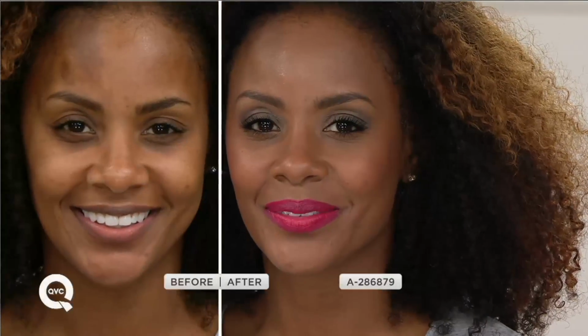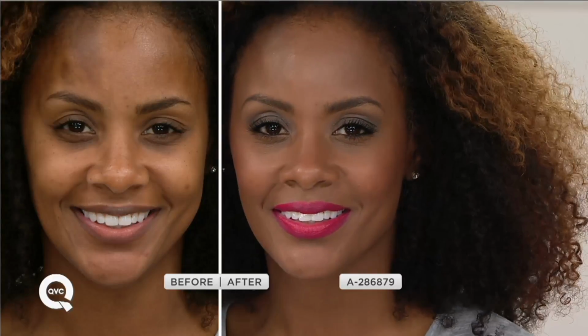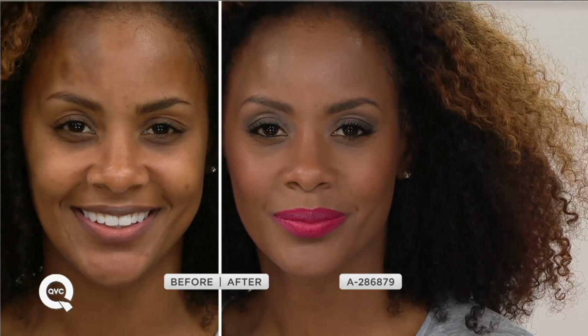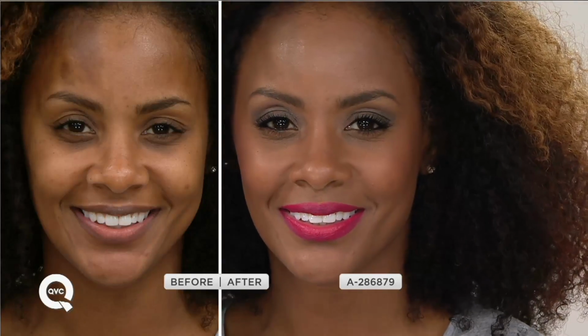Now, what number are we using here on this model? On Jamila, we're using 0910. So you can see how, again, it just evened her out really flawlessly. It doesn't look heavy. It doesn't look cakey. It's just a really beautiful, silky, velvety finish. It's a perfect over the foundation because it's just, you know, made to match.